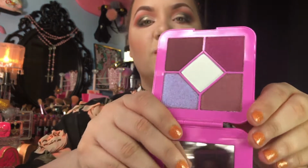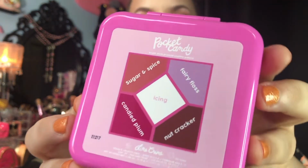And this is what the inside looks like. It's really pretty colors. And here are the names on the back in case you guys are interested. But this I paid $5.99 for, and it retails for $34.